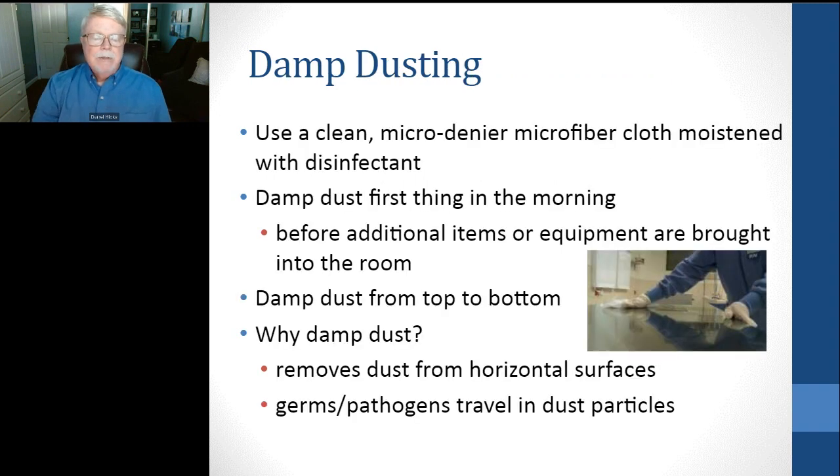Damp dusting. As you know, dust in ORs is the vehicle that pathogens travel around on. That's why we try to control dust in the OR. We have to have a good ventilation system, and those filters need to be cleaned on a scheduled basis so that we provide fresh, clean air into the OR at the appropriate humidity and temperatures. But damp dust first thing in the morning, before additional items or equipment are brought into the room.